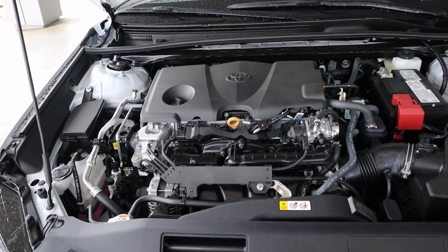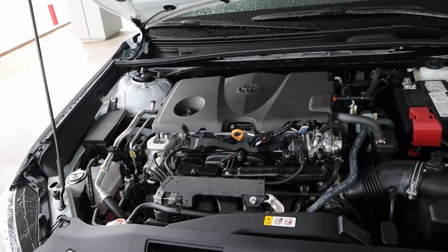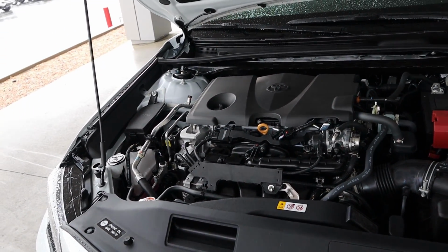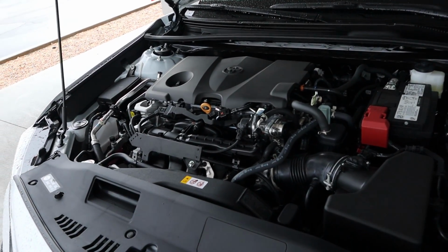Powering this is a naturally aspirated 2.5 liter 4-cylinder that goes through an 8-speed automatic transmission. Fuel economy is 27 around town and 38 on the highway, with power outputs being 206 horsepower and 186 pound-feet of torque.